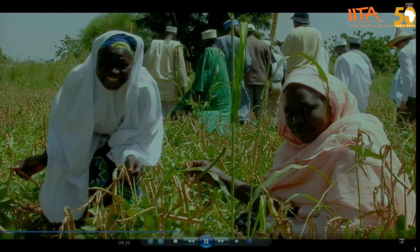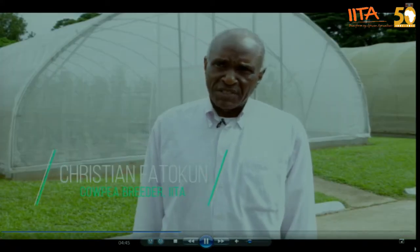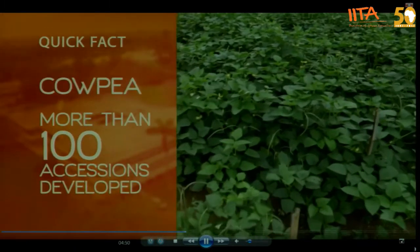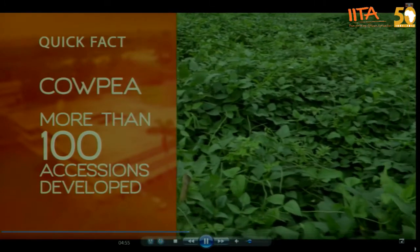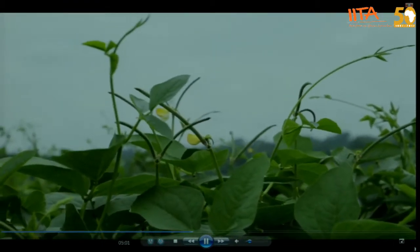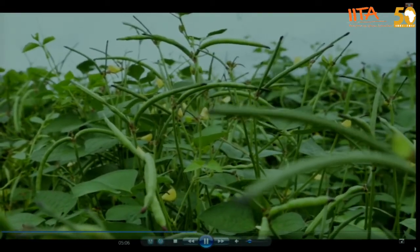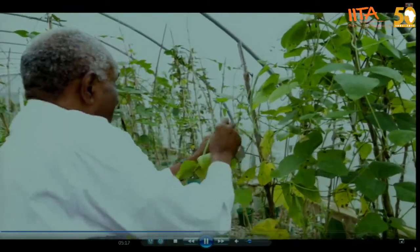Well, IITA has a major activity in terms of research in cowpea. It is a crop that is grown mostly in the dry areas of sub-Saharan Africa. It's been developed to actually adapt better and perform even in the face of drought. We use the genetic germplasm material that's available to facilitate this process. So we use both conventional genetics breeding. We also use molecular tools such as molecular markers to facilitate progress in the development of cowpea varieties that are resilient to climate change.